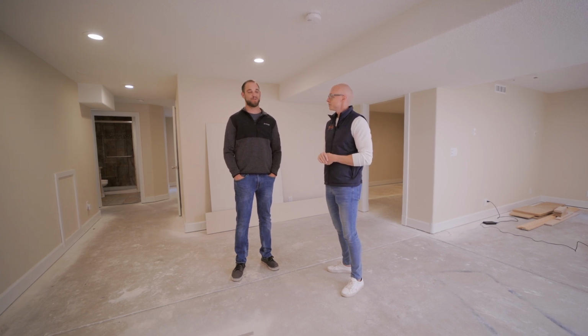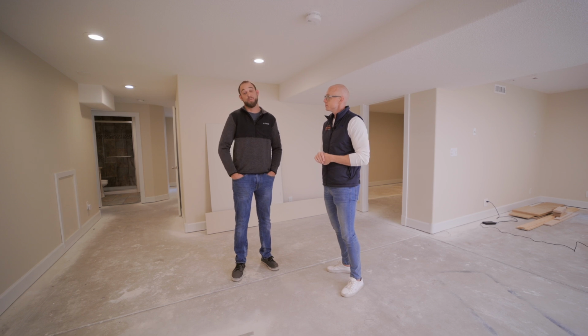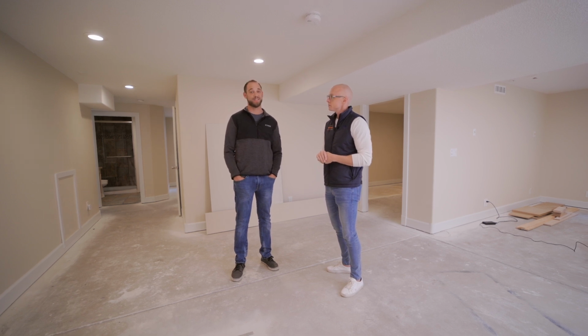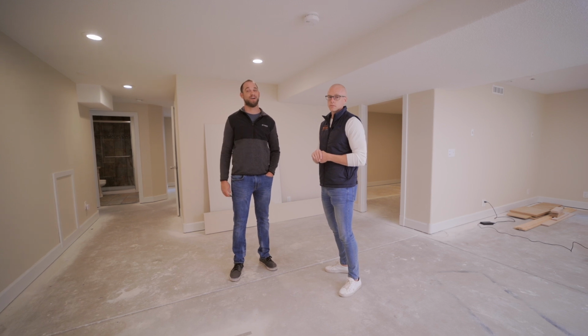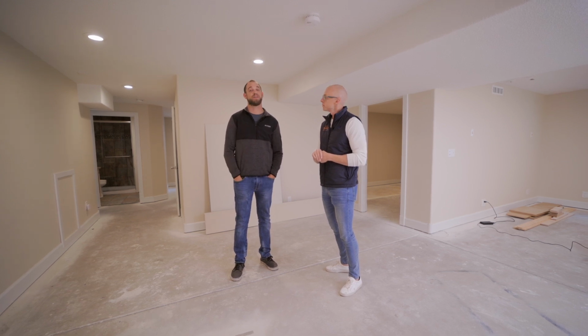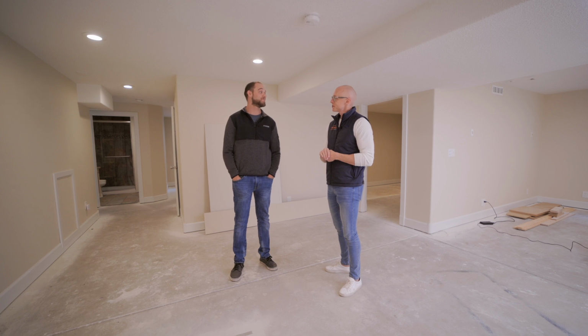Yep, and that is the coolest part about this house, and one of the reasons why I'm really excited to get this one listed, so that people can really see the benefit of what it would be like to move to this house and have such quick equity that could be put into this house and extra space. Absolutely.